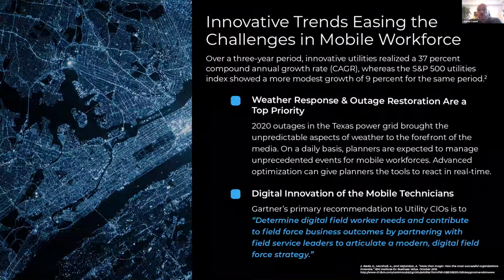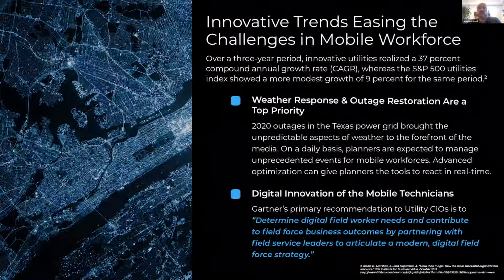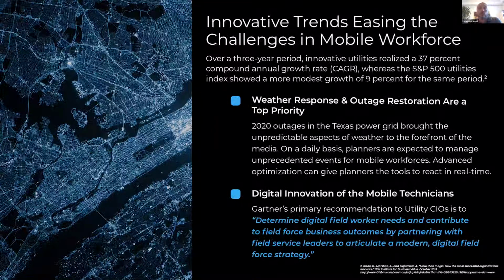So digital innovation has become mainstream in the discussion of CIOs of utilities and field service companies. Referring back to a study published by IBM a few years back, already 3-4 years ago, innovative utilities, those that embraced technology, delivered a compound annual growth rate significantly above their peers when we look at their overall return on investment from a shareholder perspective.